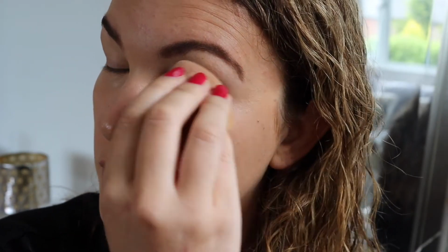I put one coat on, and then my under eyes still didn't really look particularly bright, and I then had to put another coat on, and I just don't feel like it makes that much of a difference compared to my normal one. Slightly disappointed in that, to be perfectly honest. I wouldn't buy it. But obviously everyone's under eyes are different and it might work for yours. I just didn't feel like it had the best coverage either, and the formula I felt was quite watery.